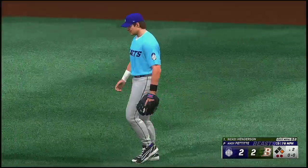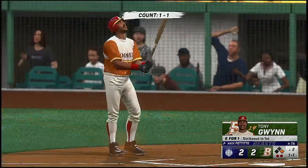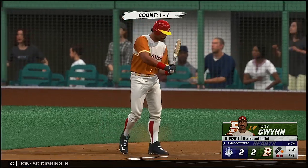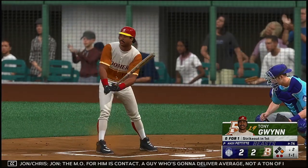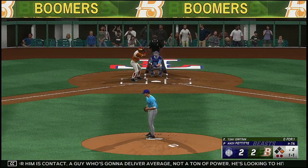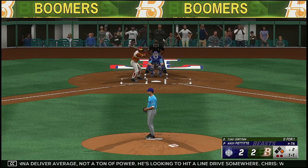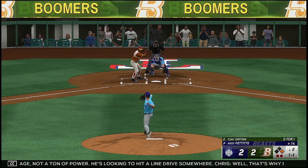The right fielder, number 19, Tony Gwynn. So, digging in, Tony Gwynn. The MO for him is contact. The guy who's going to deliver average, not a ton of power. He's looking to hit a line drive somewhere. And when you look at a lineup, he's a great two-hole hitter.